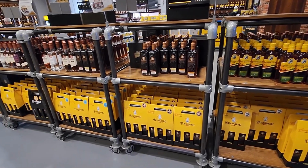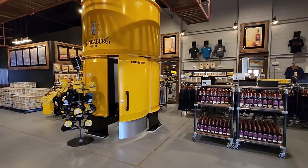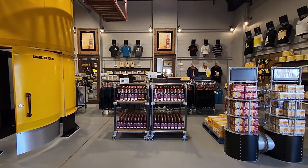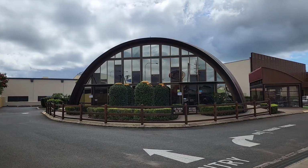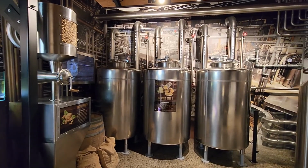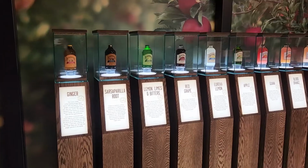You can only buy these directly from Bundaberg, and they are not available elsewhere. They have other souvenirs as well, so you can buy those. But personally, they are just not as good as the rum itself. Next up, you can go to the factory where they produce the Bundaberg ginger beer section. So they have a preview of the area where they create the products. They have ginger beer along with other soft drinks.